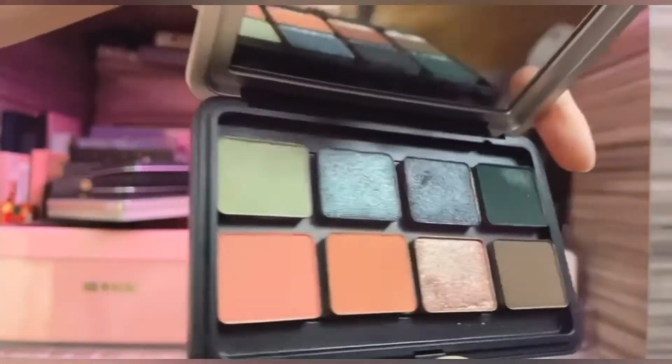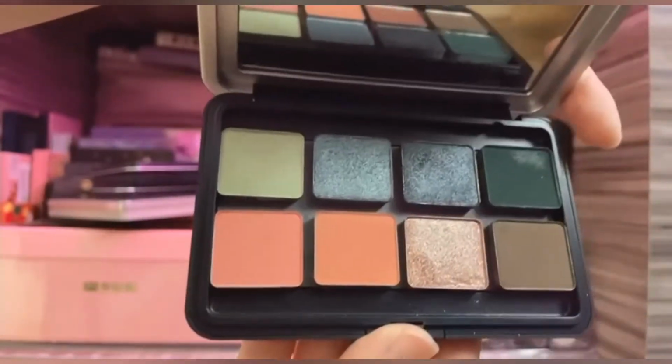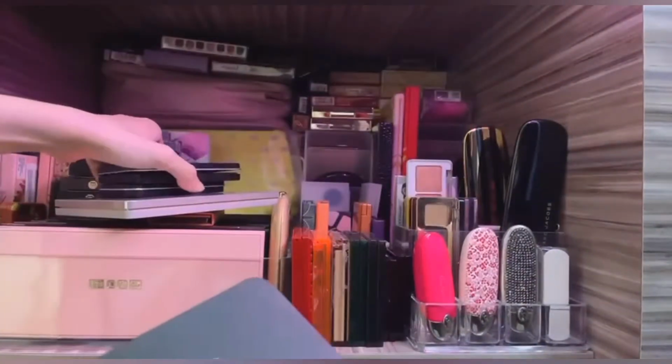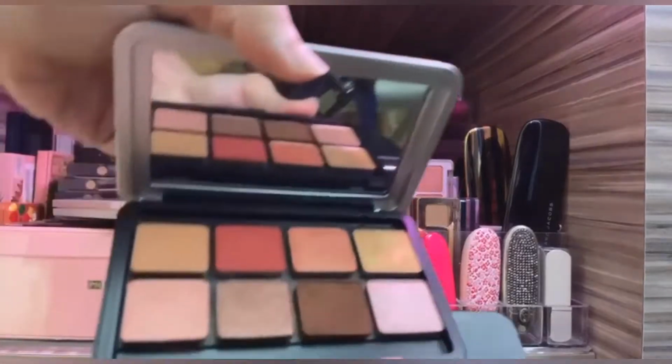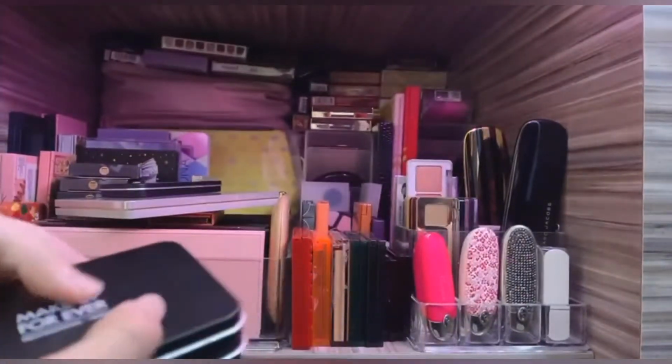So by doing this, I can easily just choose whether I want a blue-green shade. I will use this palette if I want a blue-green shade, or if I want a warmer color, then I'll take the other palette that I've depotted. So it's easier for me to get use out of that palette. The quality of the Zendo is really nice.